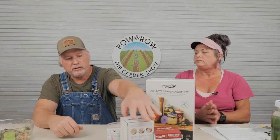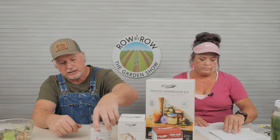Yep. Good deal. And it's that time of year where you need to be putting up that excess harvest. And what a wonderful way to use it is pickles. Right.